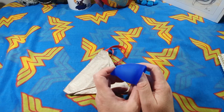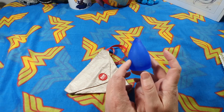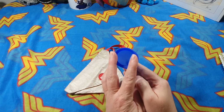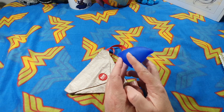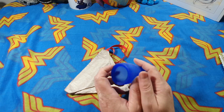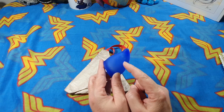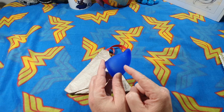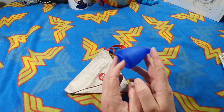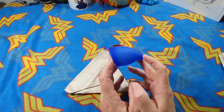So this is the April 2020 update, and it will continue to be on this blue one, which is cup B. I wore this cup on day 3 of my cycle, which was Tuesday the 14th of April 2020, and I had about 5 or so mils, which was about here on the cup on day 3, which is reasonably standardish for day 3.